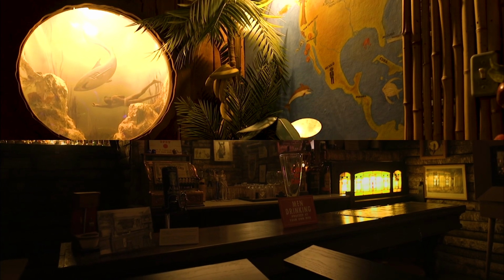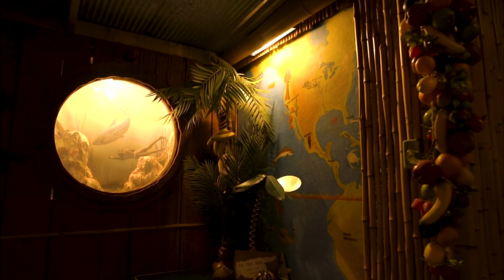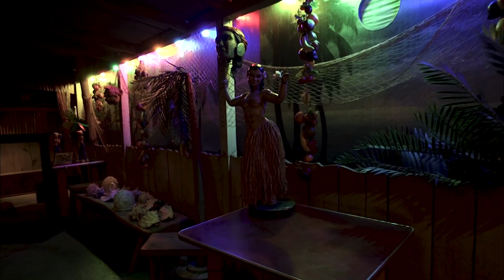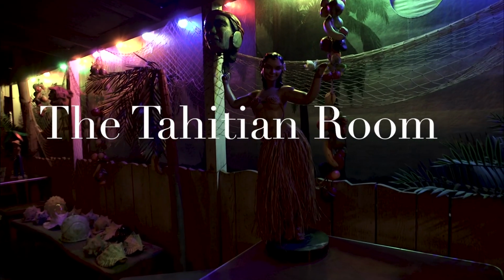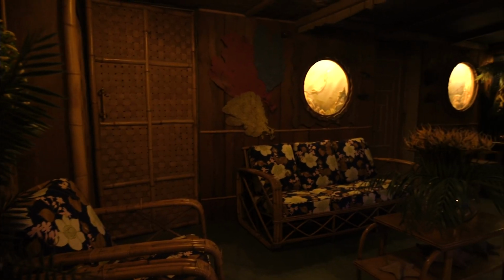The Tahitian room greets the visitor with a bright South Seas motif. The map on the floor shows Tahiti's location and has a compass with north illustrated. The room also has a special feature. Water can be circulated into the tin roof to simulate the sound of raindrops.